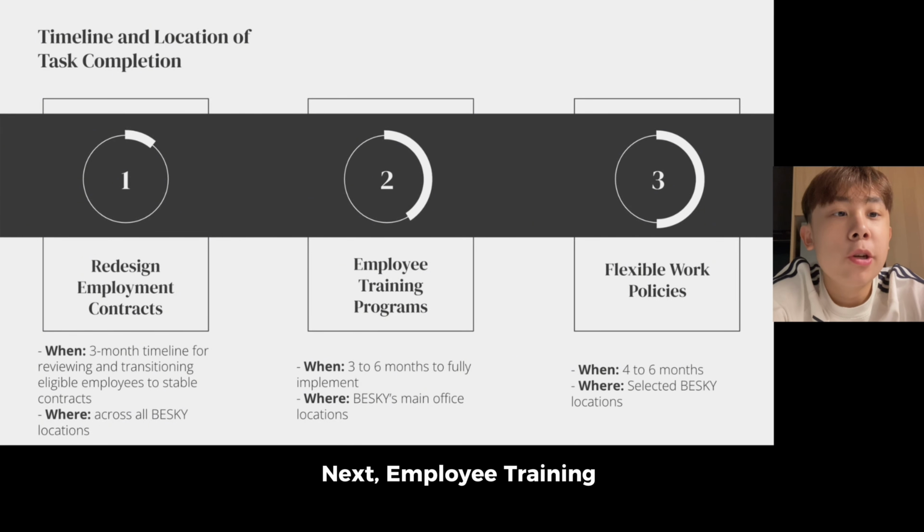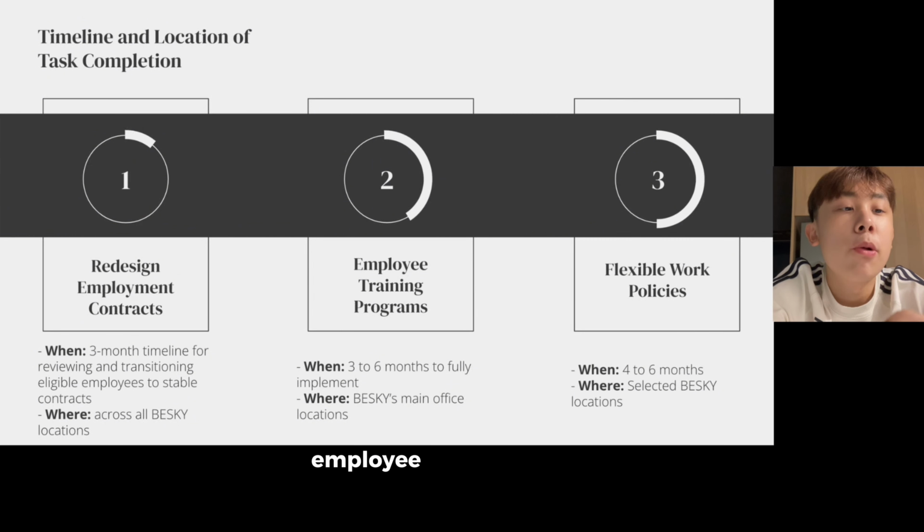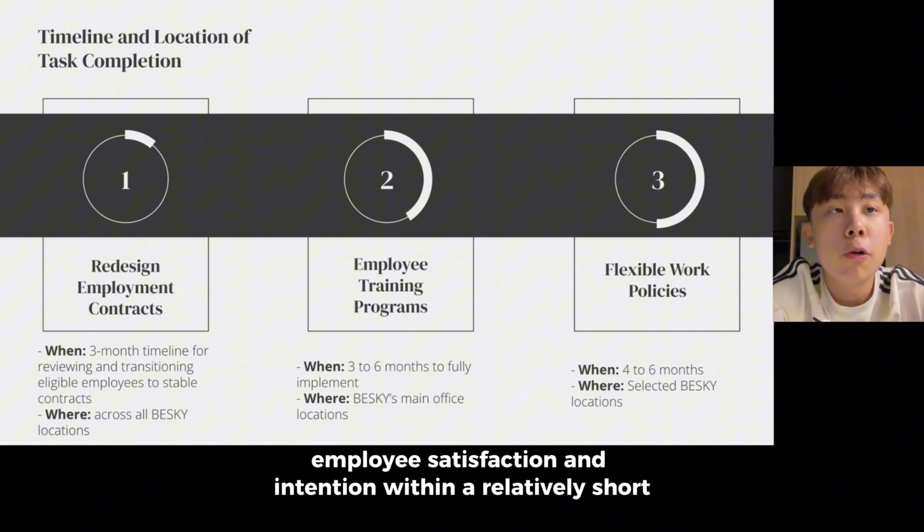and remotely if needed. Lastly, flexible work policies. A pilot program for flexible working will be rolled out within 4 to 6 months for departments where it is feasible, such as IT and administration. This will later be expanded company-wide depending on the results. By sticking to this timeline, Besky will start seeing improvements in employee satisfaction and retention within a relatively short period.